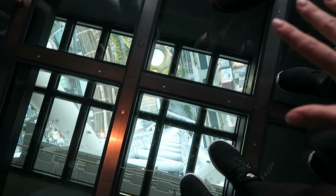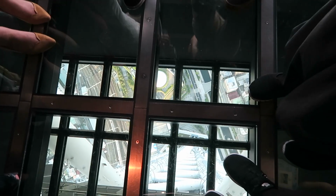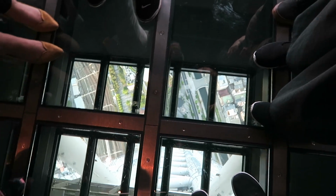It's the glass floor, guys. Whoa! This is scary. Don't worry, there's another one, so if you break through this level, there's one more. That's still gonna be the scariest 2 seconds of your life. Wow, this is bigger than I thought. I think the Tokyo Tower has a tiny little square. I'm holding on to you, like holding on for dear life.